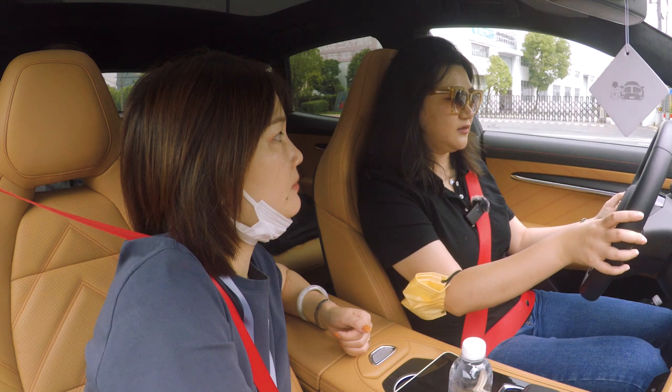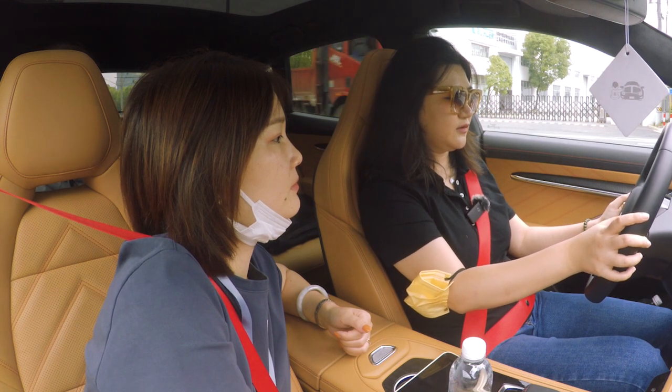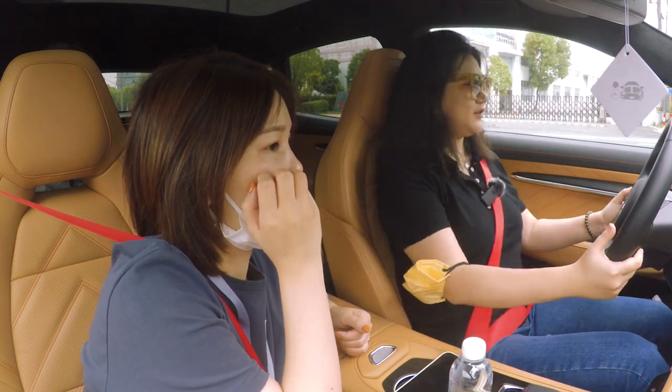Going down, you use the left and the horizontal position. Going up and down, you use this. Okay. That's my comfort zone. Okay. Yeah, okay.